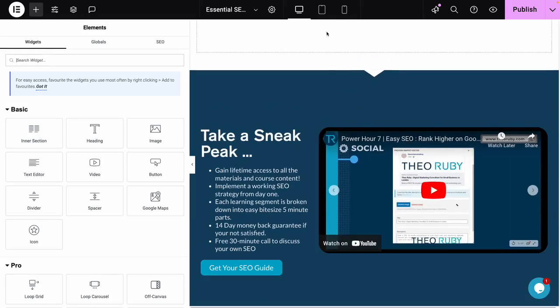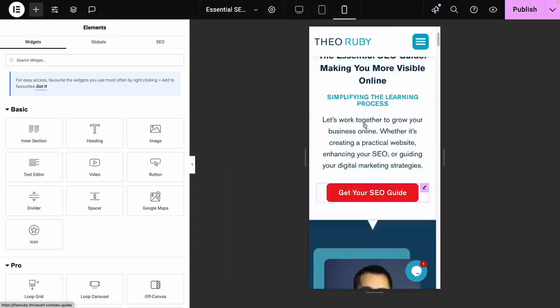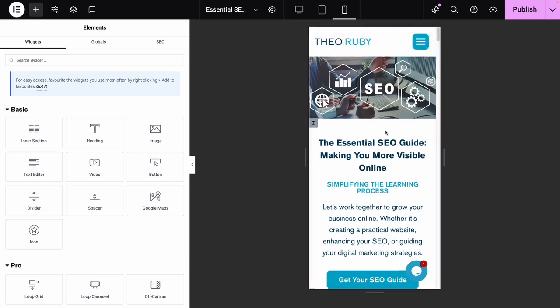Also, when you're looking at things like tablet and mobile, you can easily change how it looks. So all websites should be mobile responsive. Around 50% of the internet now use mobile phones. The amount of tablets being used is decreasing every year. However, you obviously want to make sure it looks good on iPads and Samsung tablets as well.